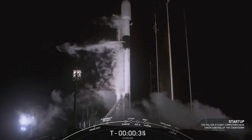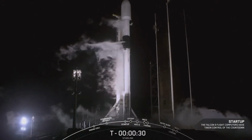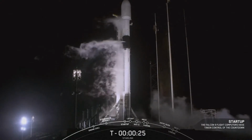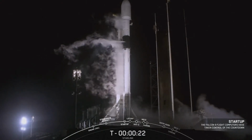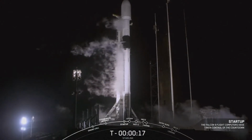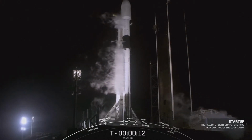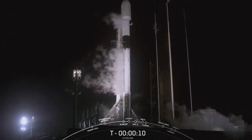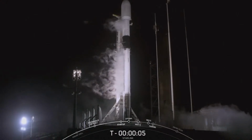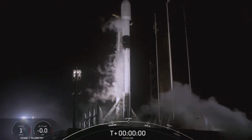Let's listen in to terminal count and watch as Falcon 9 takes our stack of Starlink satellites into orbit. T-minus 30 seconds. T-minus 15 seconds. 10, 9, 8, 7, 6, 5, 4, 3, 2, 1, 0. Ignition.